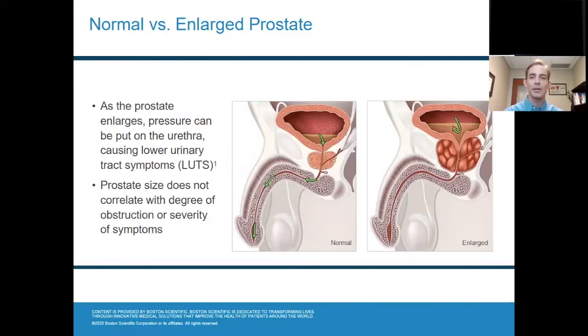What specifically is happening with this issue? So you can see right here, this is basically a normal sized prostate, normal caliber urethra as it goes down through the prostate. Over here you see this enlargement of the prostate, and what's going on is it pinches off, it compresses the urethra as it goes through the prostate and obstructs the flow. This resulting obstruction leads to urinary symptoms. And it's also important to note that the size of the prostate does not necessarily correlate with the symptoms. So you could have a prostate that really is about this size on the outside, but it can still cause obstruction as the urethra goes through the prostate. And you can have a prostate that's this size, but it's not really causing any significant symptoms. So the correlation is not direct.